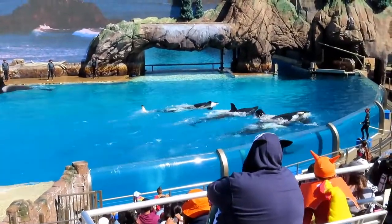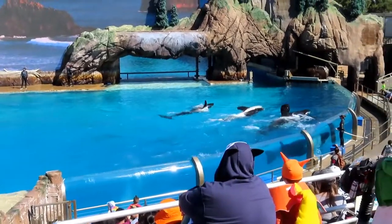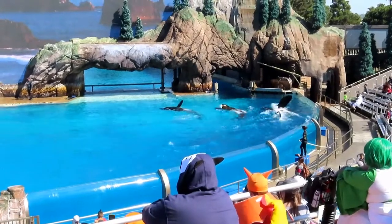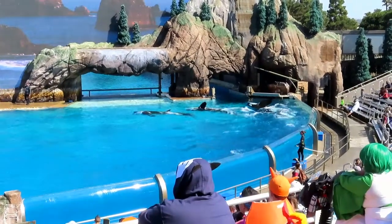Playful behavior has a purpose. For example, a tail whip is used in hunting to stun fish. But today, I think our whales just might be stunning all of you.